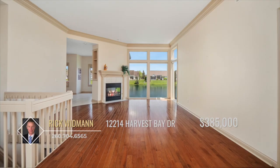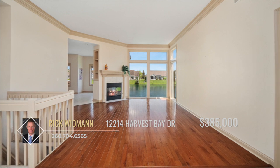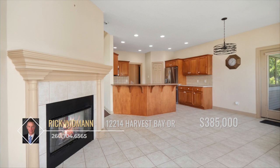Enjoy the great room with an abundance of lighting from the large floor-to-ceiling windows looking over the pond, and keep warm on cold winter nights next to the 2-way fireplace.